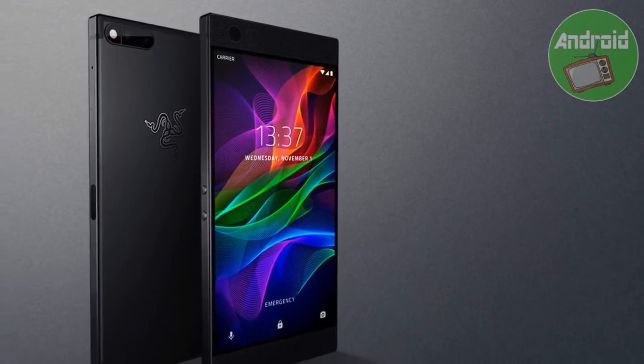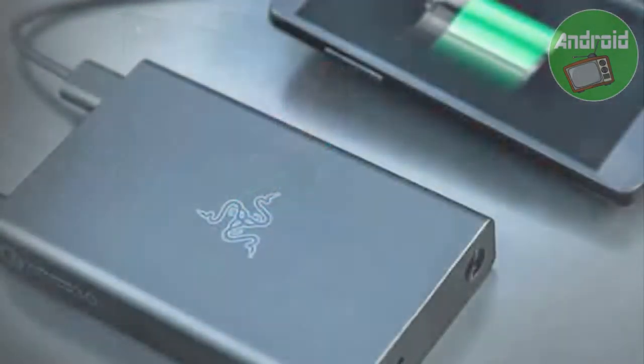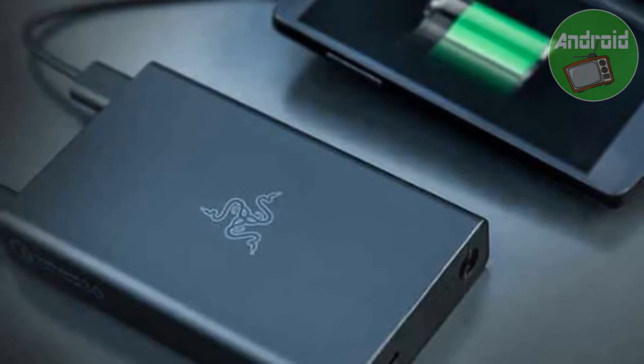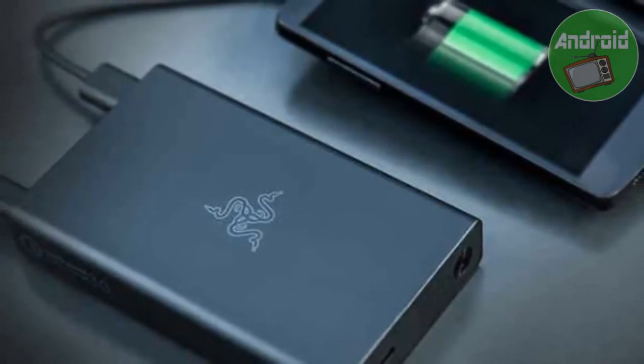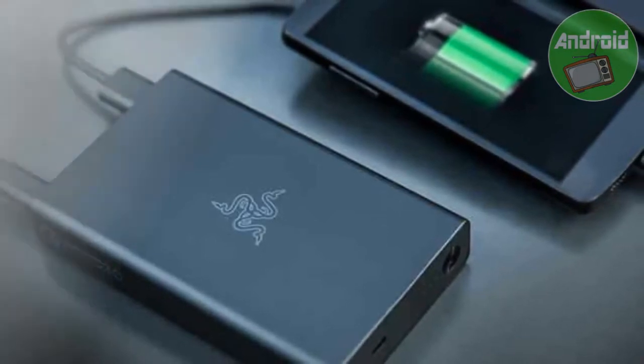And while the premise is promising, the Razer phone as an overall package is far from the home run many will have been hoping for. For all that's right with this phone, in its current state it's hard to recommend to anyone besides hardcore fans of the brand. About this review.